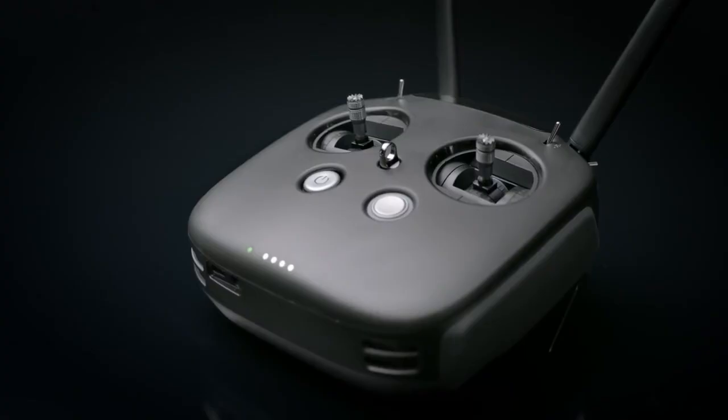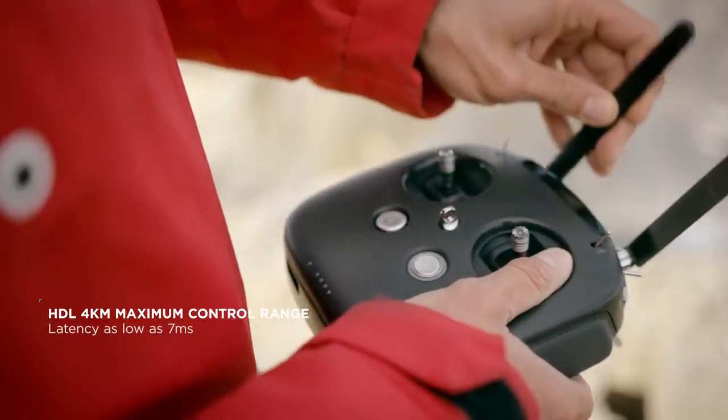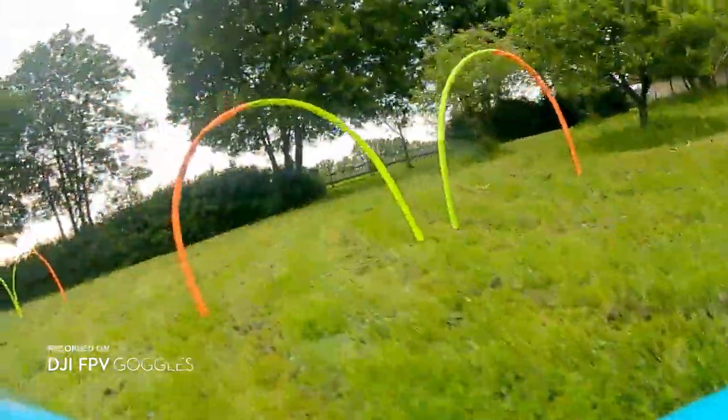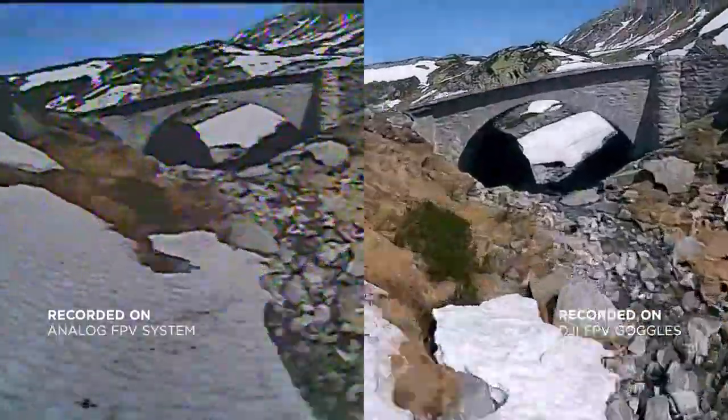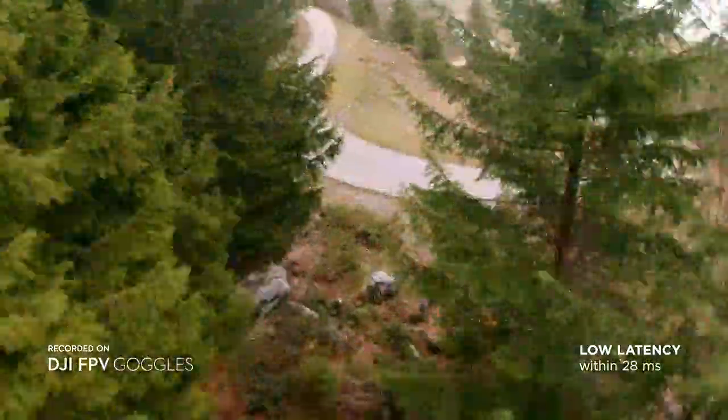The 8-channel remote controller is configurable via the FPV goggles. It also integrates the DJI HDL remote control protocol. Finally, FPV pilots can enjoy a better flying experience that combines HD image quality with low latency.